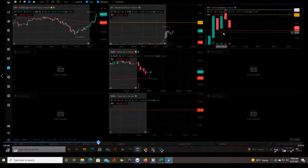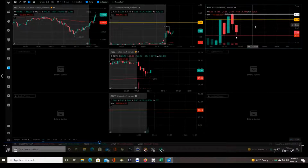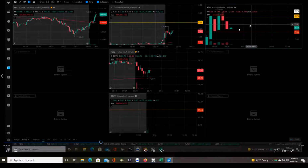And BLU was just about to give me a trade, and then it breaks down below what I defined as the ABCD pattern. So I decided that it's weak if it gets down below this level, and I didn't want to take a trade on it unless it broke back above the second high of day.